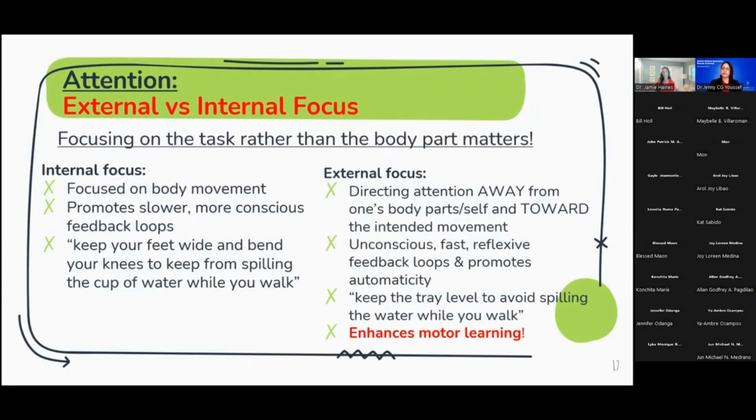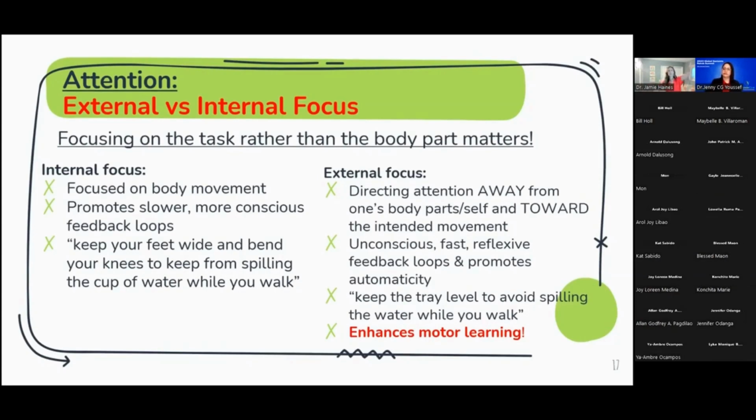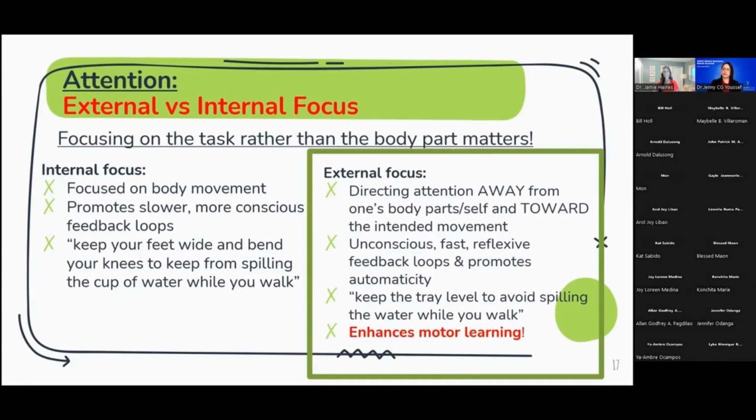Or dots or targets. If I put some targets on the wall and say, just reach to the target, by making that an automatic movement that's focused outside my body, if the target is far enough out, they're going to automatically weight shift. That reflex loop is so much faster. And what they found is that that enhances motor learning. So this idea of stop focusing on the specifics of the body part and looking outward to those larger targets and the end performance. I want you to take that boom whacker or take that hand, and I want you to hit it on that target. That is an external focus. Again, really great stuff, just things that we can work on with everybody.